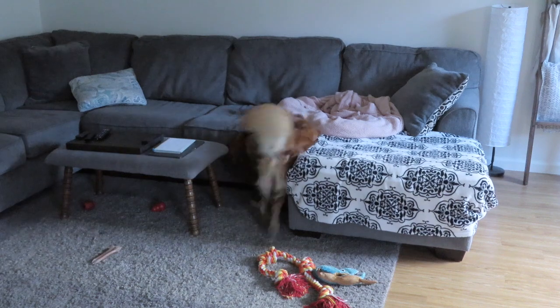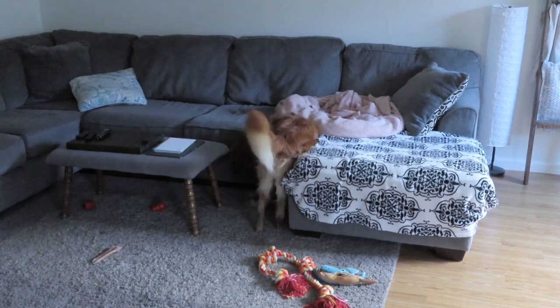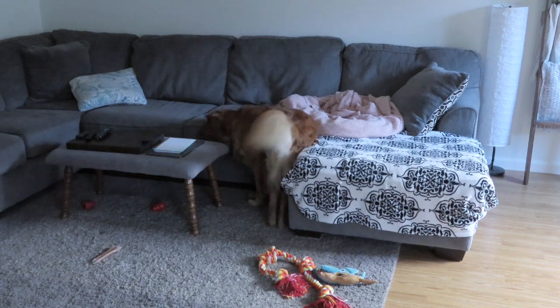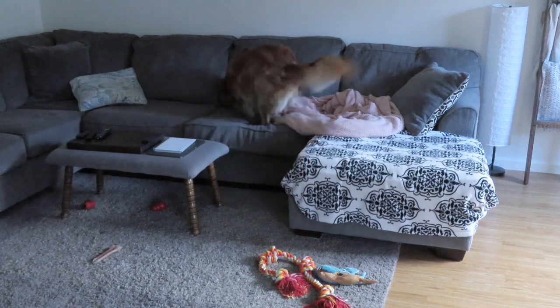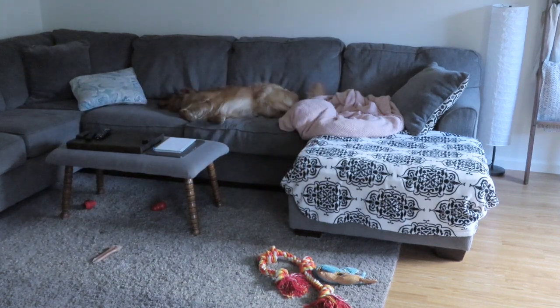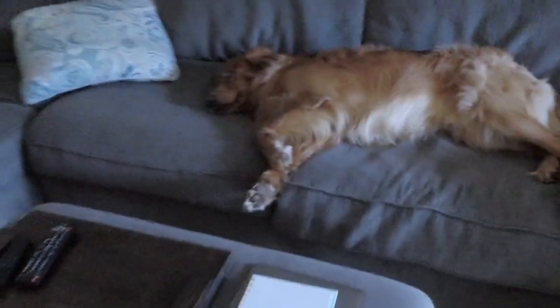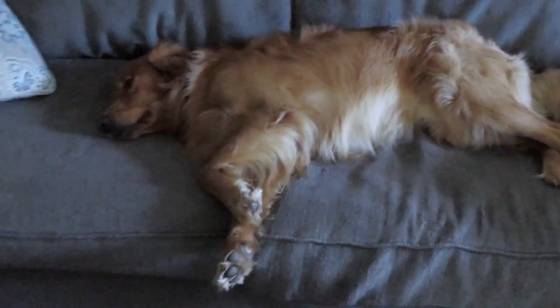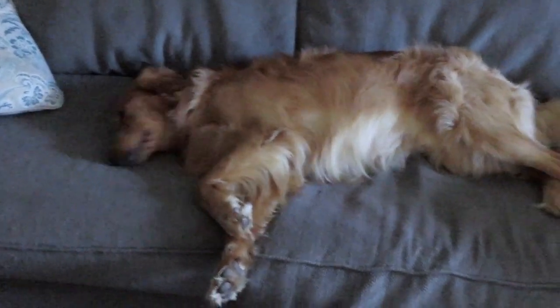And this is what Jax does after he eats his food. He rolls around on the couch like a weirdo. I don't really know why he does this, but he does this after breakfast and dinner. And again, not really sure why he does it, but it's cute. What are you doing? What are you doing? Crazy.